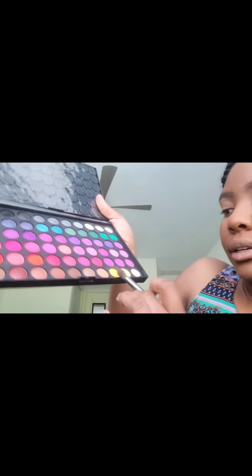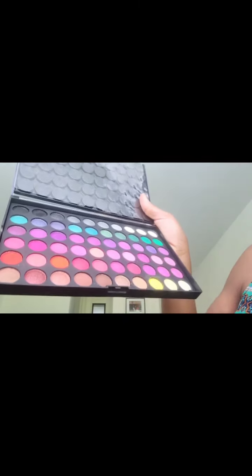So right into my eye look. I'm going for very bold, very bright colors. Today I'm gonna be dabbling in yellow and blues. I have this yellow right here, and I'm using the La Rock palette that I got off the Pretty Little Things website. Before I use the yellow, I'm gonna use this brown right here as my transition color. Let me show you a little bit better. This brown right here, she's right here. So yeah, let me use this brush for blending.